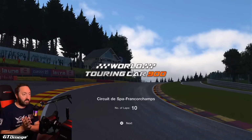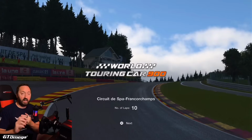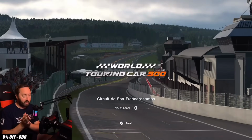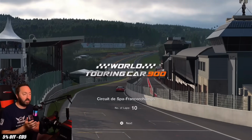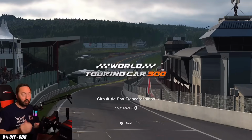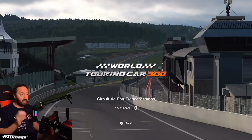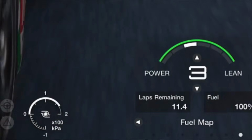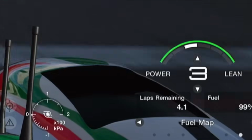My only advice is to make sure you have wet weather and intermediate tyres, and just keep an eye on the weather radar, because you will need to be dynamic and reactive depending what the weather's doing, and that is the best thing about this race. I'm going to start off, first of all, head to the fuel map, set that to fuel map 3. And you're good to go.